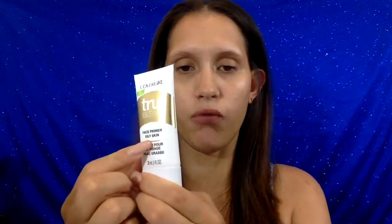So I already moisturized my face, and I used one of my favorite moisturizers, from Clinique. This is the Dramatically Different Moisturizing Gel. So I used this already. Now I'm going to use the True Blending Face Primer for oily skin on the center.